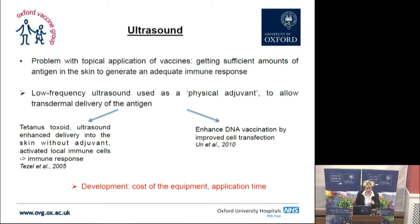In that study, they didn't use any adjuvant, and they showed that the tetanus toxoid was delivered into the dermis, which was very good. And they also showed that the ultrasound activated the local immune cells, so gave a bit the danger signal that the immune system needs to induce a response. So that was a quite interesting study.